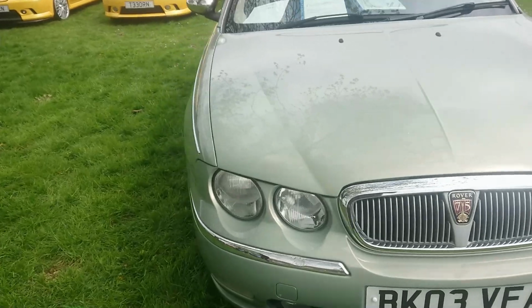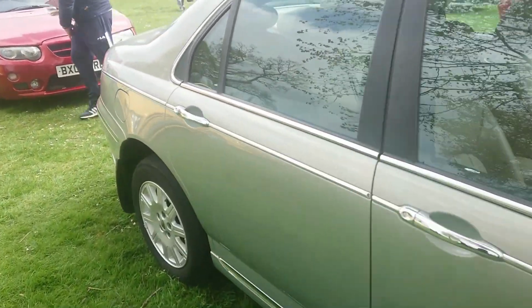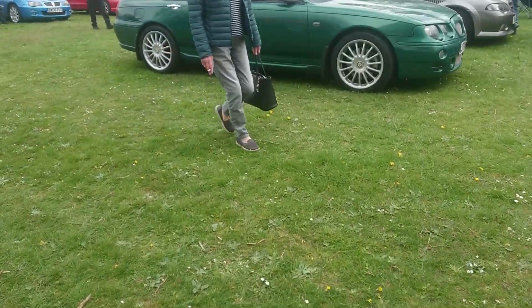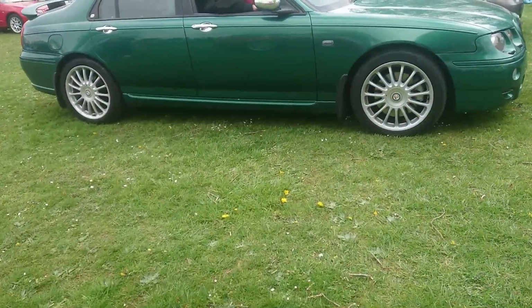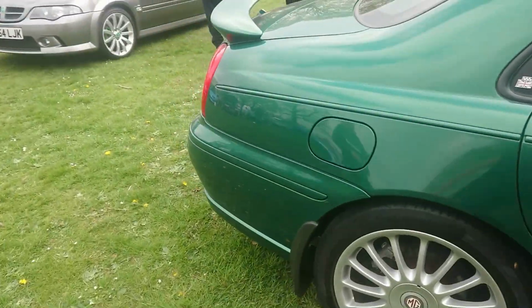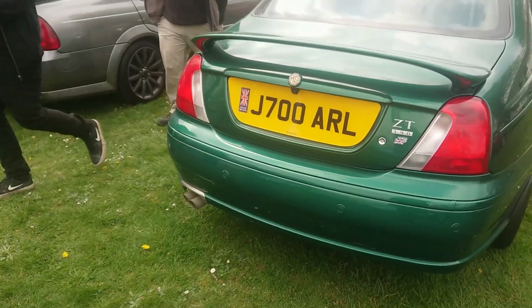2003 Rover 75. Unfortunately, we're going to have to leave that one alone, viewers, because we can't talk about it. Oh, I saw this car actually this morning outside the hotel. Lovely MG ZT, British Racing Green. Yes, it's a ZT 190. Very good.